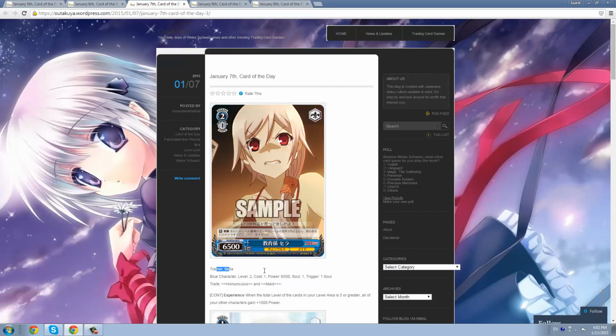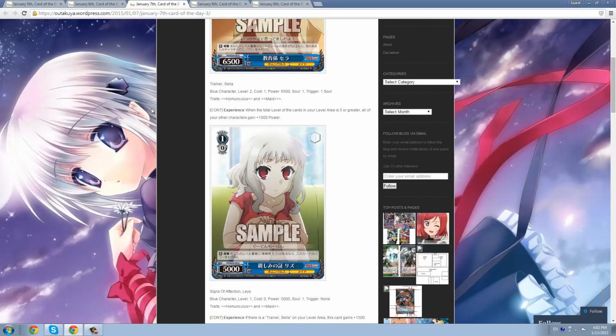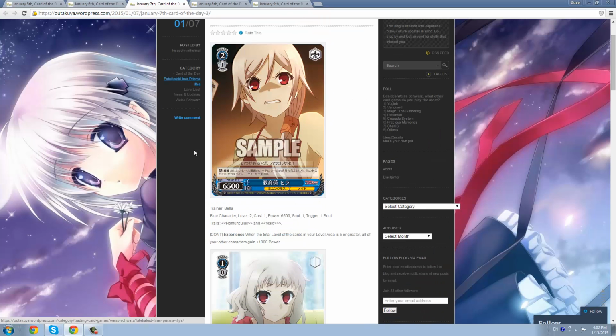2-1-6-5 uncommon Seta. She's homunculus and maid, so she doesn't really synergize with the rest of the set. However, what she does is when your total level of the cards in your level area is 5 or greater, so experience 5, all of your other characters gain plus 1k. She also has synergy with this card here. This 1-0-5-k uncommon. She's homunculus and maid as well. What she does is experience: if there is a trainer Seta in your level area, this card gains plus 1500, and trainer Seta is of course this level 2 assist right here.